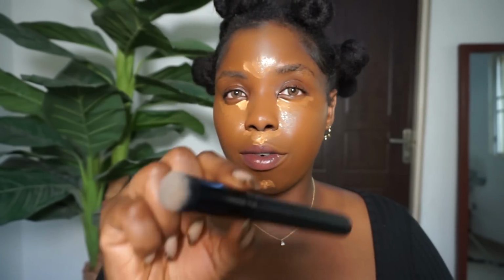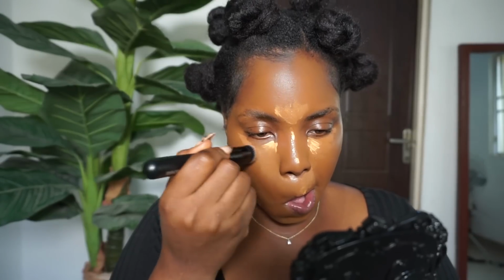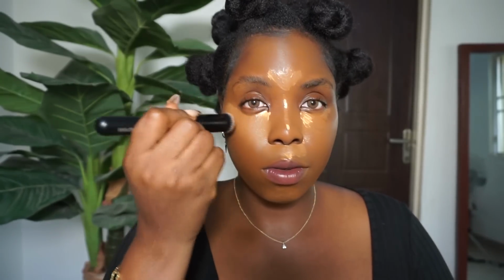Use this brush from their brush collection. I love this brush. I love how dense it is. So I'm just going to use this brush to blend out the edges.